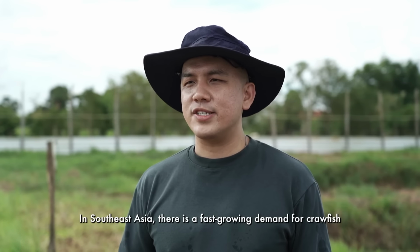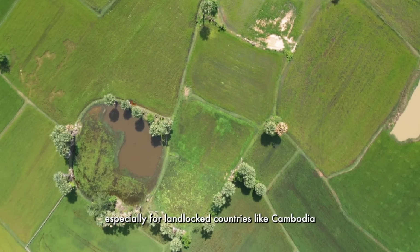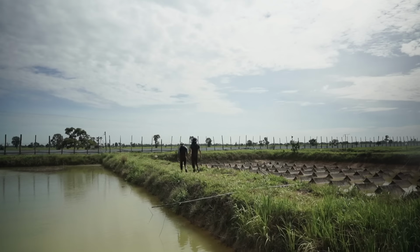So in Southeast Asia, there's actually a fast-growing demand for crawfish, especially for landlocked countries like Cambodia, where they don't have easy access to seafood.